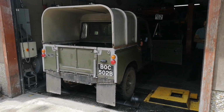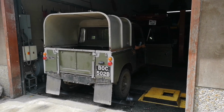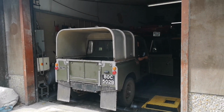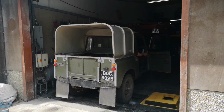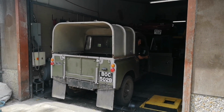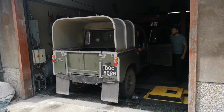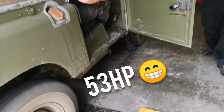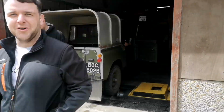Oh my god. It's like being stood too close to some industrial machine. Horsepower! 53! That's 2 brake horsepower.